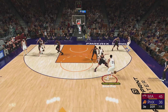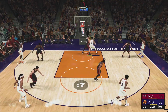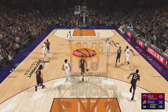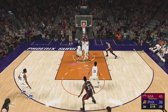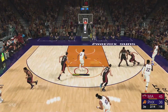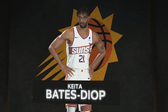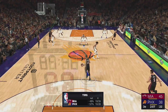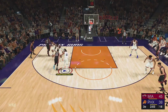Now here's Beal. Bates Diop down low. Shoots. And the Suns miss again. For Miami, they've gotten 4 of 7 shots to drop in the third. Lowry, no good. For Phoenix, they've gone 2 of 5 in this third quarter. And there's the slam dunk to finish it off. A dynamic finish, then decides to hang out a little for good measure. Yep, that's the exclamation point right there.